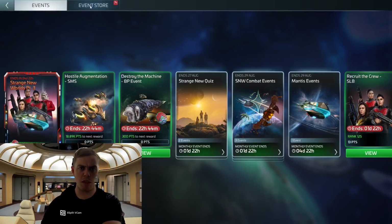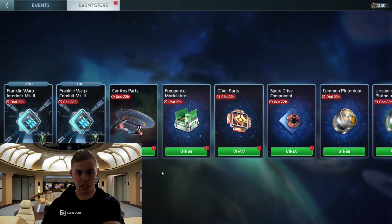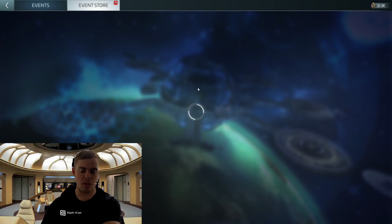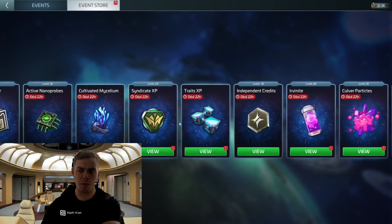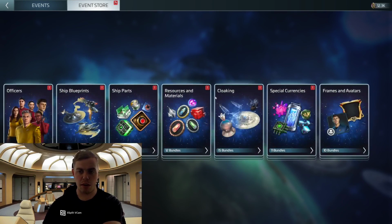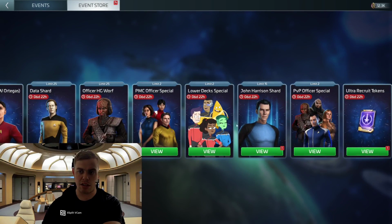So what can we do in the event store? Like I say, this is sort of what I do on a day-to-day basis. Just go through things, see what we can do, see what we can't do. See where we can pull stuff. Let's have a little look in here. Don't worry when I pull Devore parts, to be honest. I've been pulling Syndicate XP over the last couple of days just to get me up to the next level, which I now am at, so I won't need to pull that one so much. I can start saving up potentially to start getting some of these officer shards.